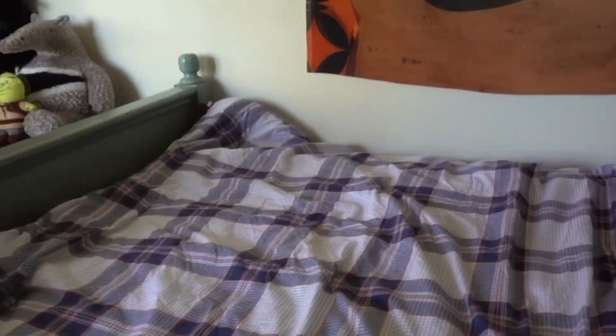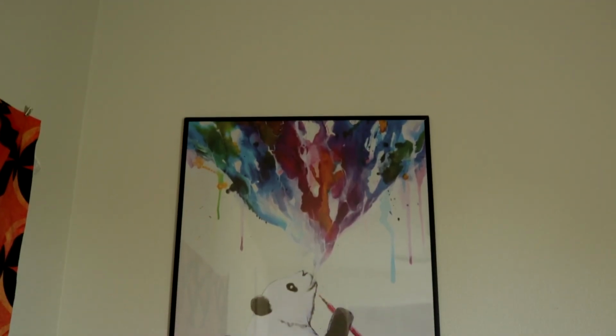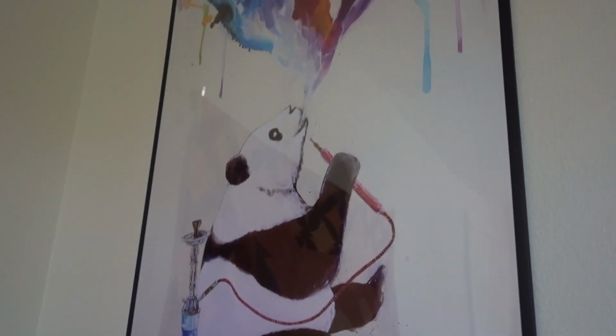I do realize that the bed frame and the comforter and everything could match the room more, but honestly, I think it looks nice and I don't see the need to go out and buy new bedding because I don't need it. Right above that, we have my Doge tapestry. And then right above the head of my bed is the infamous panda doing hookah poster that everyone loves. Every single person who comes into my room for the first time always mentions it and they love it. And I think it's awesome. I don't care that it doesn't really go with anything.